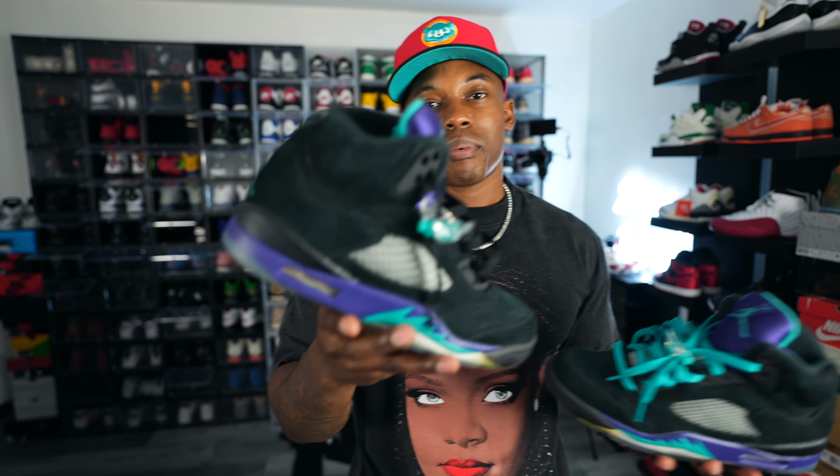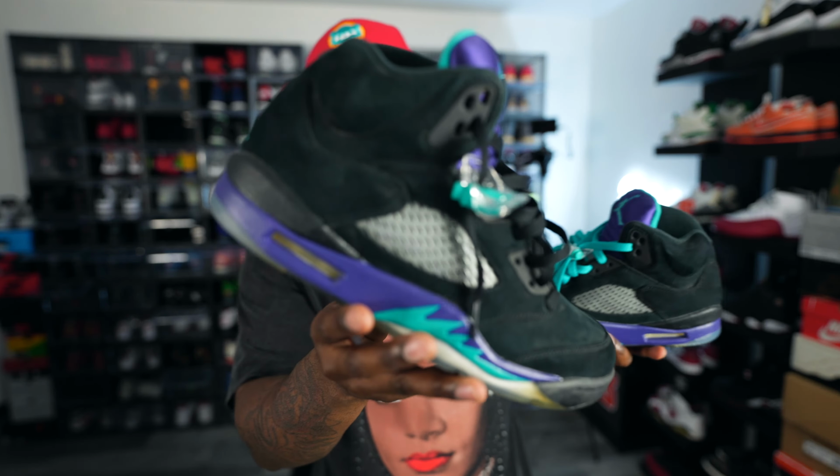The Black Grape Air Jordan 5s. I actually got these when I was in Luxembourg, man. Me and a homie, the Retro Wiz Kid, we was both over there in Germany. We visited Luxembourg, and they had these joints on one of the tables. And I said, man, I always wanted a pair of the Black Grapes.